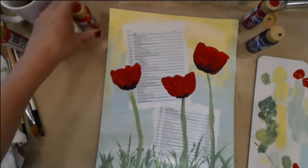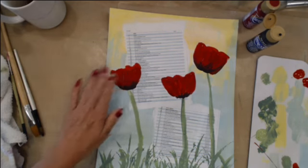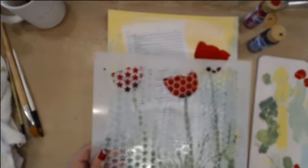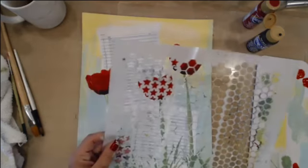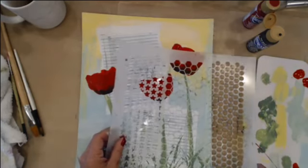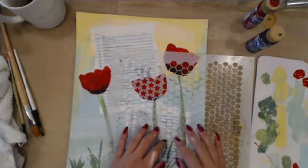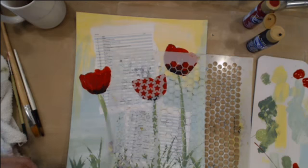Isn't that bad? I don't even know what the state flower is of California, and I live in the state of California. I think I live in the state of confusion. But you know what I kind of like is this honeycomby thing, because that is quite cool. And then it'll cover up my little bad splotchy.